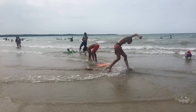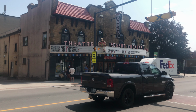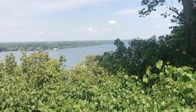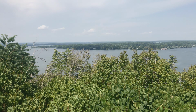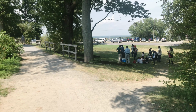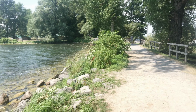Heading out of the park to explore Prince Edward County, and the best place to buy supplies is Picton. The Regent Theatre in town is a great throwback to a bygone era. 200 feet below us is the Bay of Quinte and Lake Ontario. Directly across the street is Lake on the Mountain, one of Ontario's natural wonders. It has no visible means of water source and has baffled geologists for centuries.